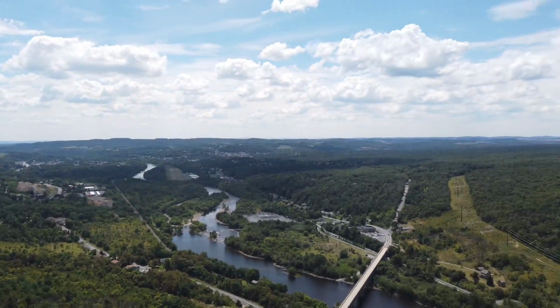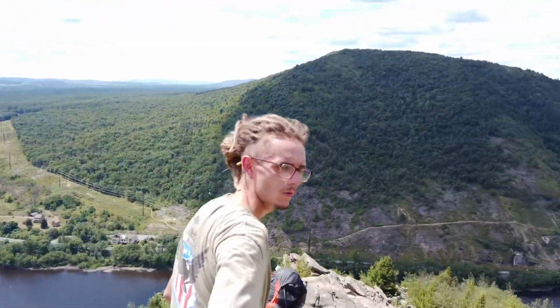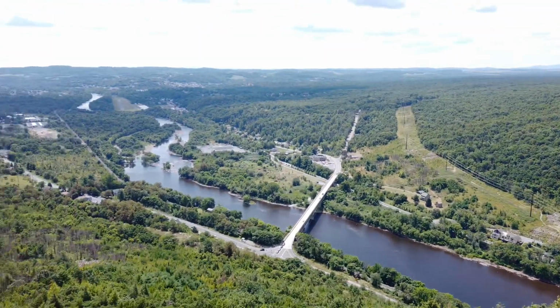After 3 days, 40 miles of climbing, we have officially made it to my end point today, the Lehigh Gap. Absolutely insane. It's been a hell of a journey. Pretty much overwhelmed with emotion right now. That was the most amazing thing I've ever done in my life.